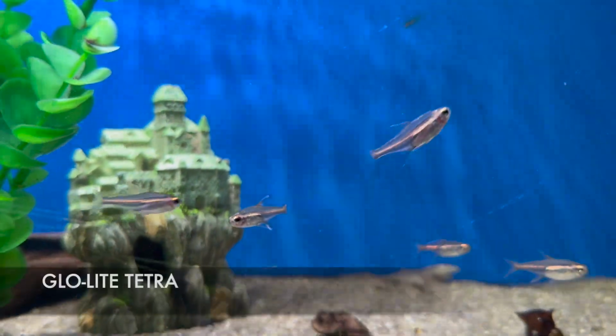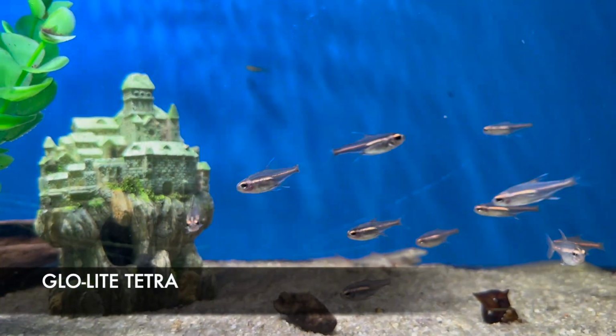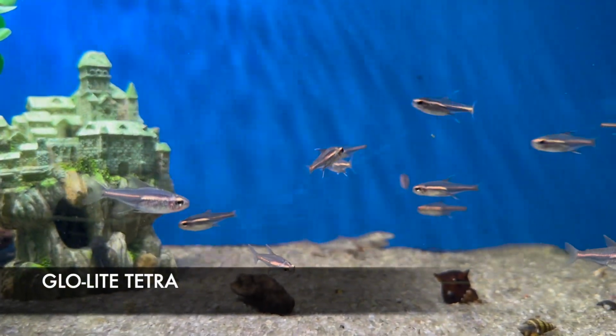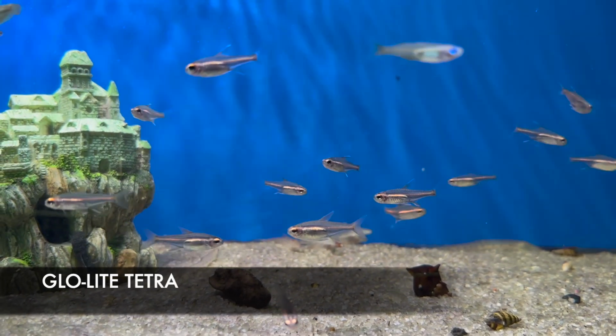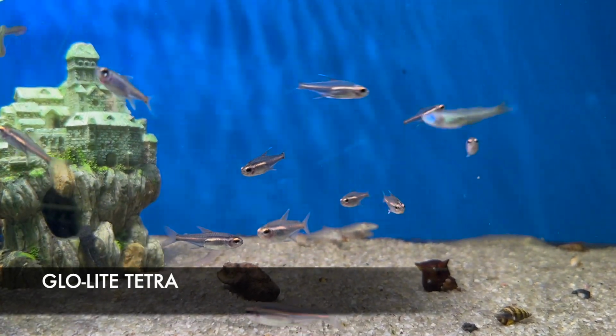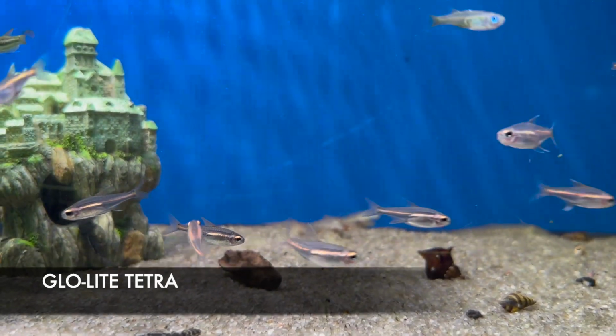Here's another really good starter fish for a brand new tank. These are the Glo-Lite tetras. They're a lot like a neon tetra, but they've got that beautiful pinkish orange stripe through them. Really striking fish. Does really well in groups of 5 or more.